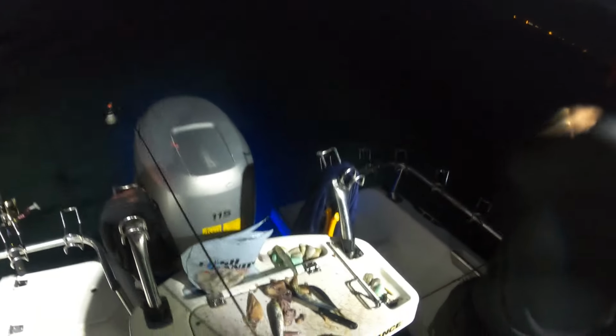Let's just measure him up. It's a nice whiting to start the day. Good fat fillets on him. And we have 38 centimetres. What a beauty. Fought hard. We're on the board.